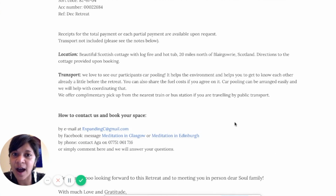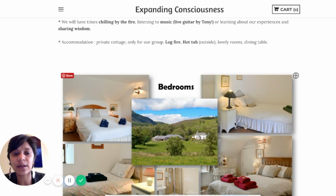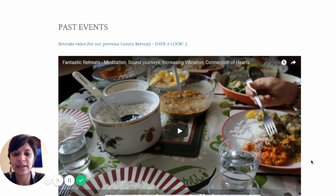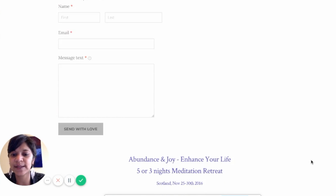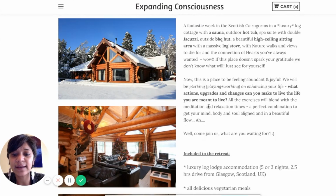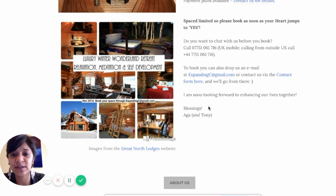You can have an archive folder with all the old events. And these wonderful photographs, you can put in a gallery with little brief descriptions saying this is Scotland or this is Portugal or wherever. That way people can have a feeling of the kinds of retreats you have in different places. And this is past events here with the video, a bit more information here, and then book my space, and then something from 2016. These are really nice little details here. The images are fantastic. Put them in a gallery and make it like a gallery slideshow or something like that.